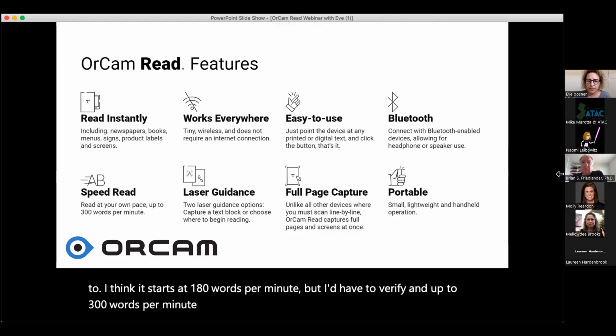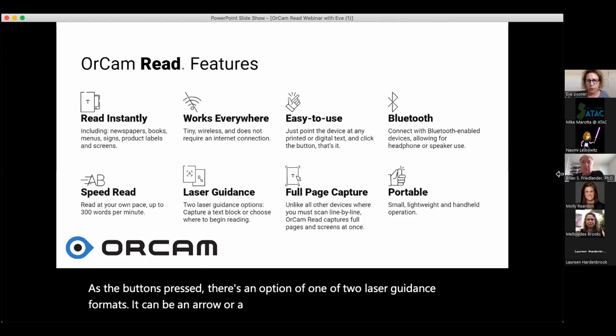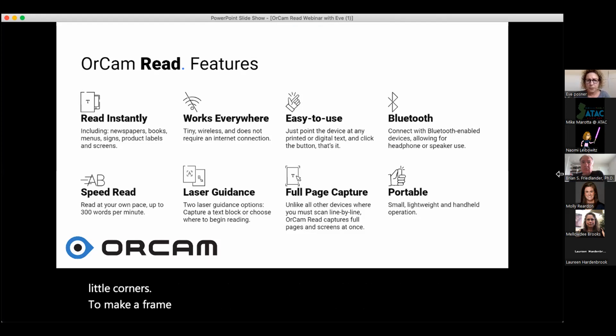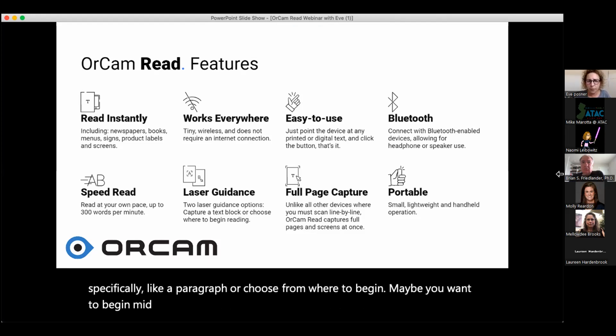It has laser guidance. So as the button's pressed, there's an option of one of two laser guidance formats. It can be an arrow or a text block, which is like a frame, 4 little corners to make a frame. So you can tell the device what block of text to read, specifically like a paragraph, or choose where to begin. Maybe you want to begin mid-page and just go down from there.